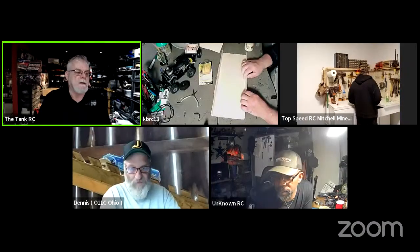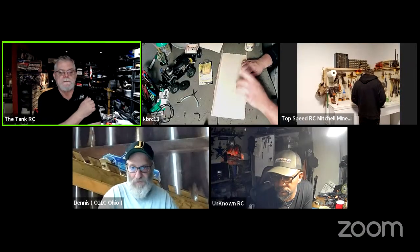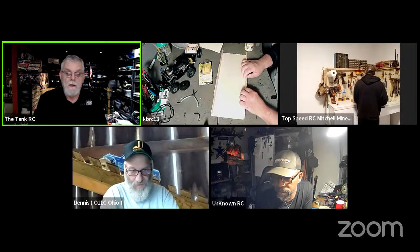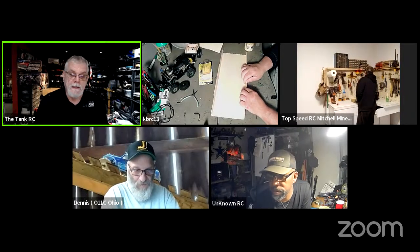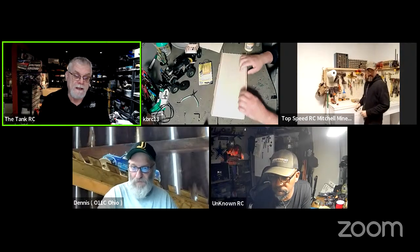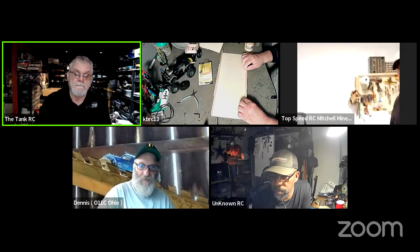So let's remove the spotlight and see who's in here. KBRC 13, Top Speed Mitchell is in his new shop with his new workbench. He gave us a tour earlier. He kind of flipped the camera, so we'll get him to do that again. Dennis is there with us, and Eric is there with us.